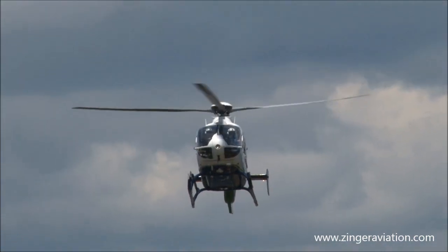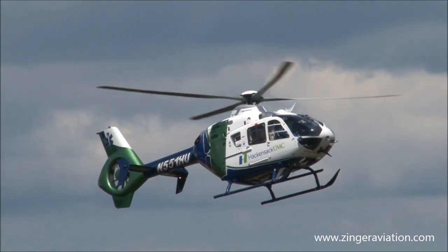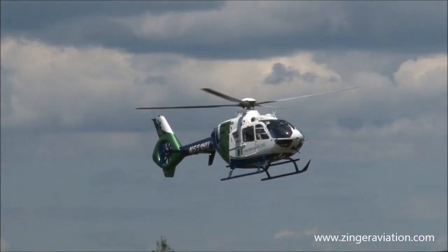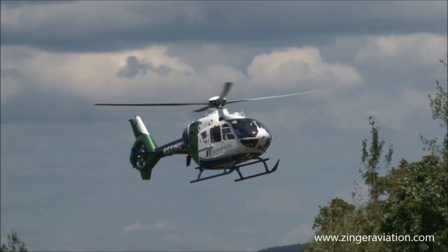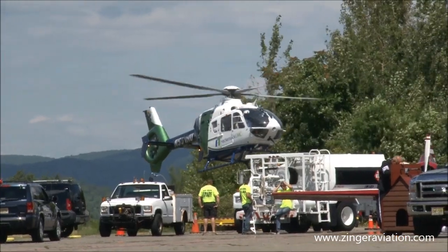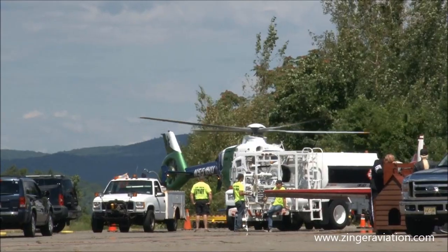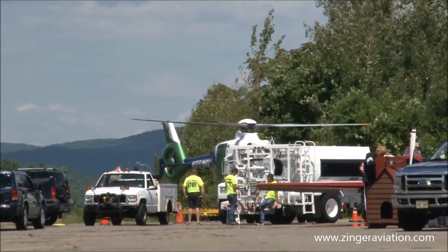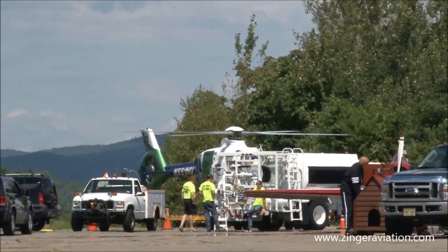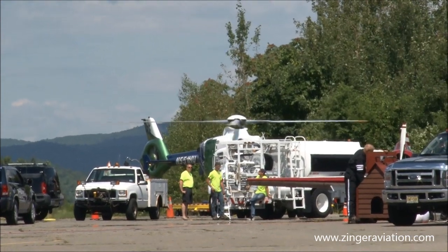Here he comes in for a landing. The EC135, Hackensack UMC's AirMed 1. And I'll tell you what, he's going to have his hands full today landing this aircraft. Oh, ladies and gentlemen, Ryan Crandall, on a gusty, bumpy day, puts it right on the marks. This guy is good.